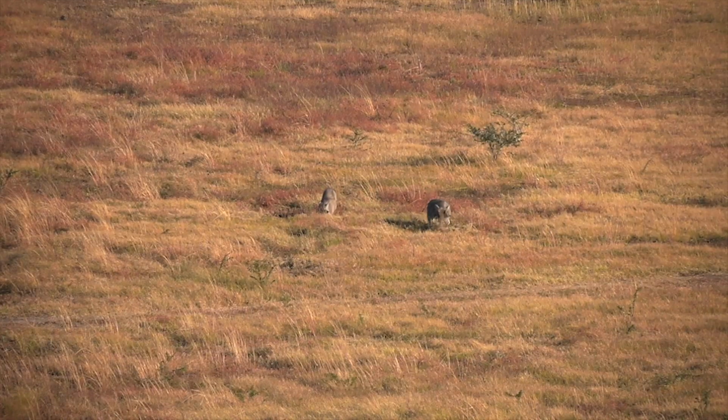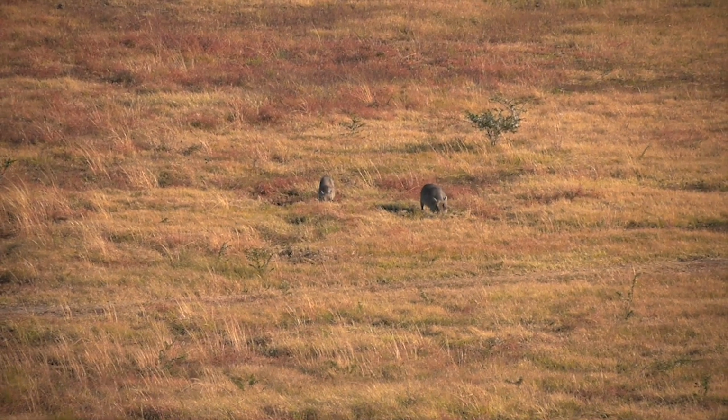There's a really big warthog down here. We've spotted quite a few. The one on the far right, that's a big one. The big dark brown one. Yeah. Let's go down here. Let's get set up on the sticks. Get yourself comfortable. Let's take the shot. Let's do it. Okay, let's go.